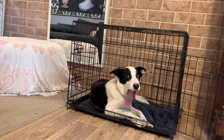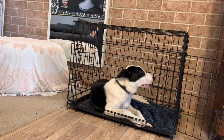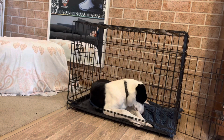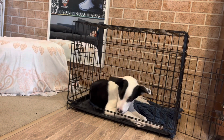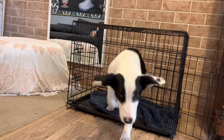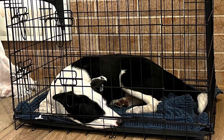So this is perfect. This is what you need to do over and over again until your dog gets used to the crate. This is a perfect way to teach your dog that it's a calm place. You know, everything around the crate needs to be calm. Your dog needs to be physically and mentally tired to start this process, and then your dog will put those 2 and 2 together: crate and rest.